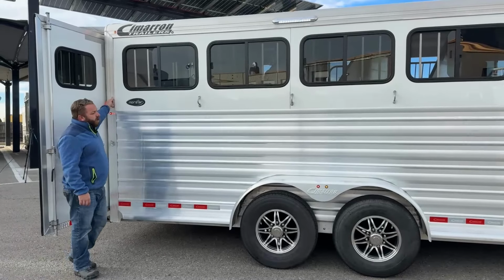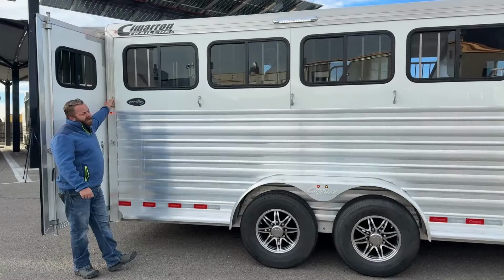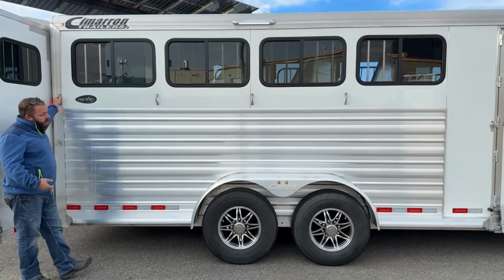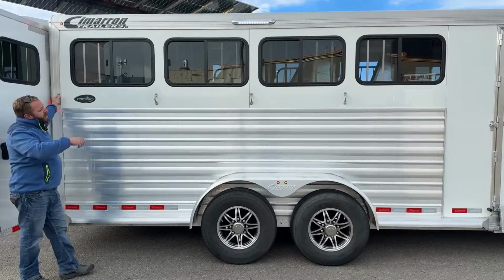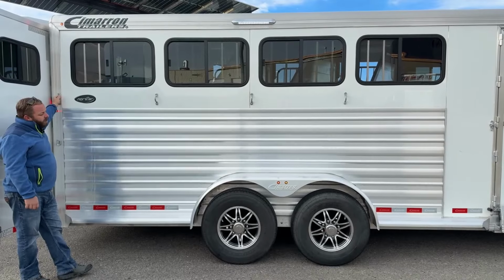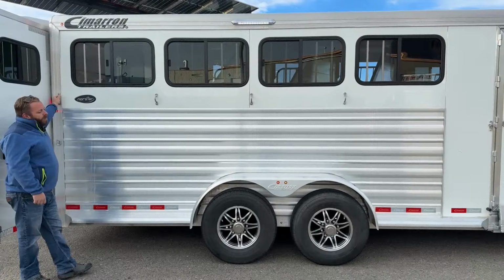And then running down the side of the trailer, even behind me, we've got a fourth tie ring here too. We've got a 4-horse trailer, mirror image on the driver's side, so we'll have some tie rings over there as well. But nice to be able to have the option, tie them up all over here, get them all tacked up right next to your tack room. We've got an LED floodlight above us as well, so that's going to shed a lot of light on things. Low power draw too. So really nice spot to get tacked up and do what we need to do.